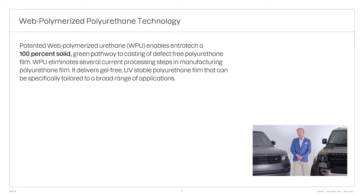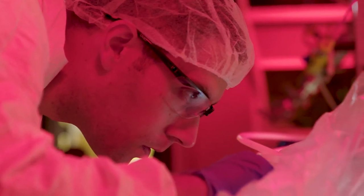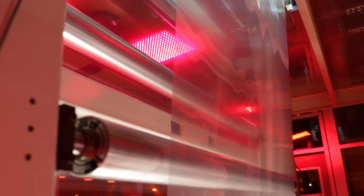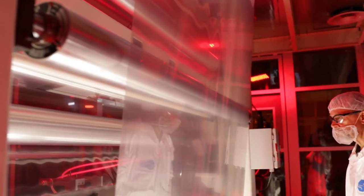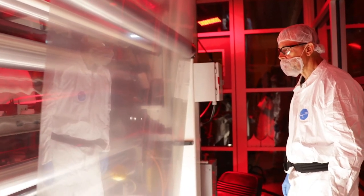One of our most significant inventions at Entratech was what we call in-situ polymerization, web polymerization. And this is a way where we actually create the urethane film in situ as a web of material. So you basically are reacting and creating the film without a chemical reactor, a solvent-based chemical reactor, no solvent stripping, and you're achieving at the end of this a very durable, very tough, highly cross-linked urethane film.